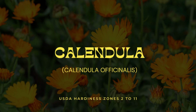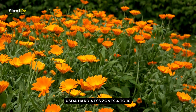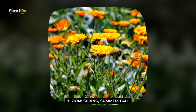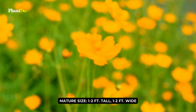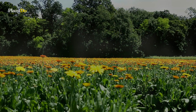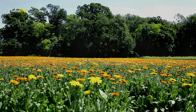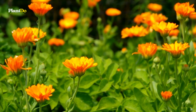Number 5. Calendula. Start with some calendula if you're not sure if you have a green thumb. These bright flowers can be grown easily from seed. In warmer climates, seeds can be sown directly outdoors. In cooler climates, seeds should be started indoors in January. These seeds require bright light in order to germinate, so plant them lightly on top of the soil. If you give your calendula plant the attention it deserves and prune it in the spring, you'll be rewarded with beautiful blooms all through the spring and summer.